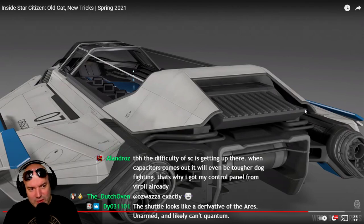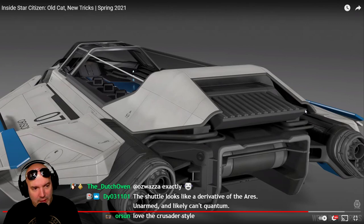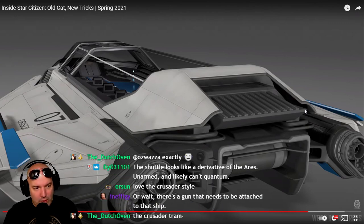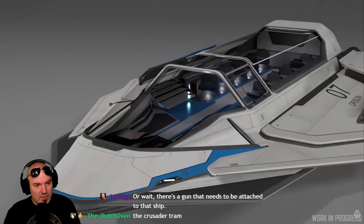That's cool. That's like the tram at Microtech, man. Or on Lorville. That's cool. Cause we got a sky-based city, man. And now you got a sky-based tram. That's awesome.